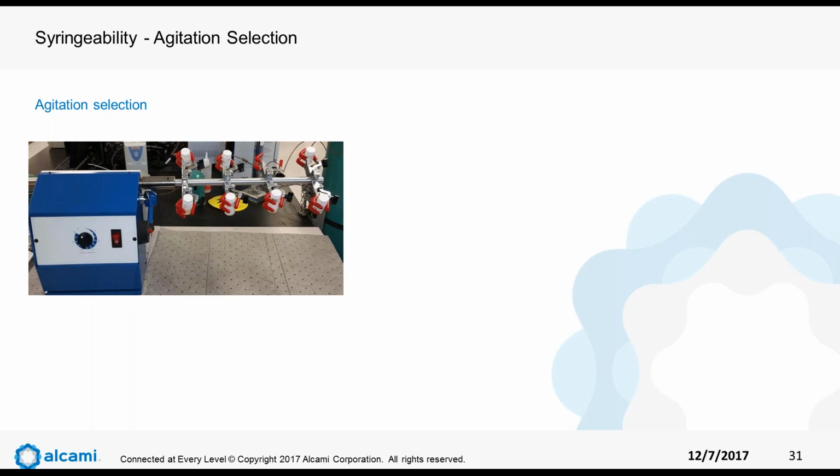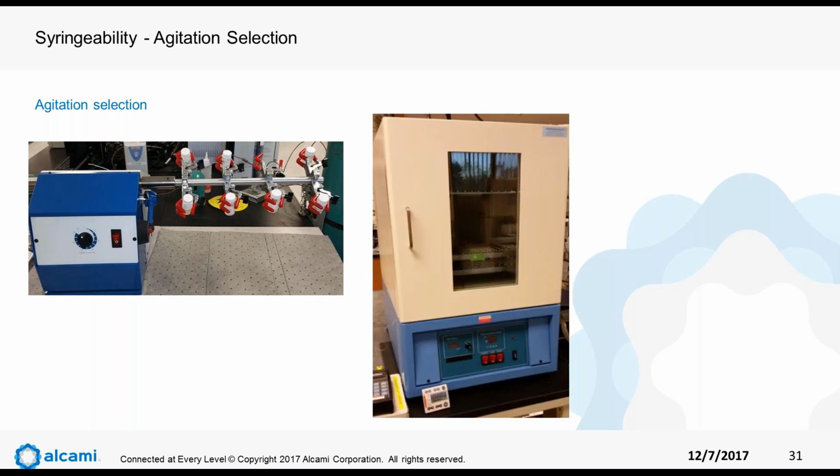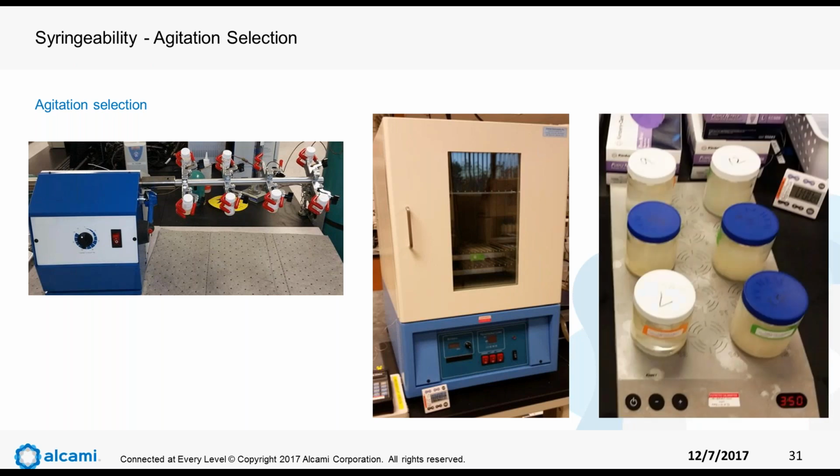I mentioned agitation as one of the parameters also. So there's a couple different types of agitation that we can use in the laboratory. The first is a picture of a wrist action shaker. We also have orbital shaking, and there's a bonus with the orbital shakers that you can have them within an incubator so that you can also control the temperature for those higher temperature agitation requirements that the FDA would like to see.